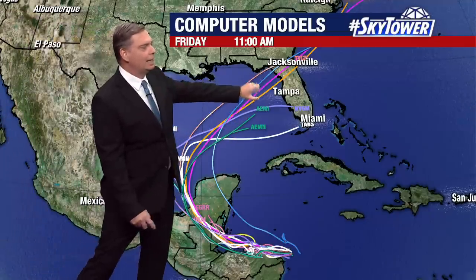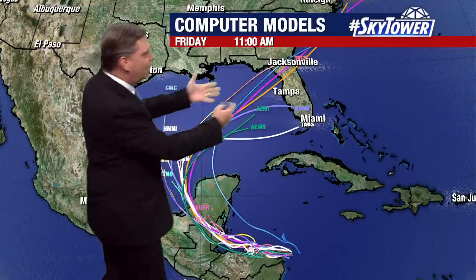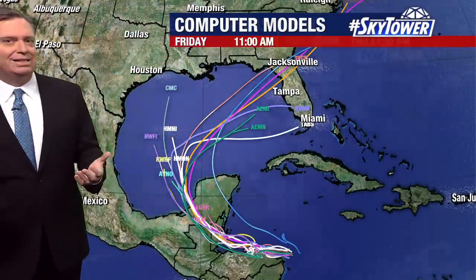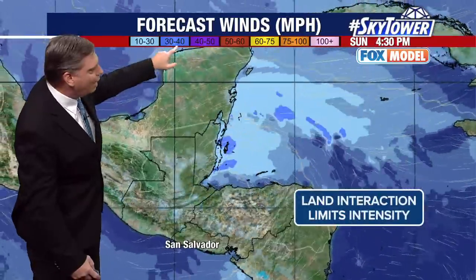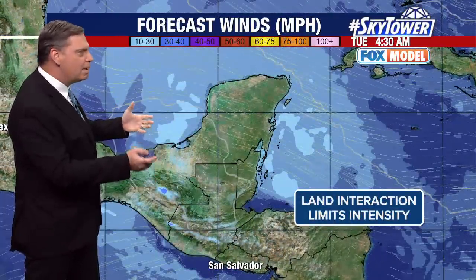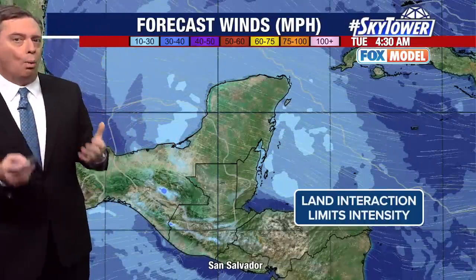So this looks like it'll move towards Florida, but I know this looks scary. You're saying, hey, we've got a bunch of lines heading our way. We've got a tropical system. This doesn't show you the intensity of this. So you look at the Fox model and you notice the wind speeds with this. You just see the blues in here. And so we're way down on the scale. We're more along the lines of a tropical depression, maybe a very weak tropical storm. We're certainly not talking about a strong wind event.